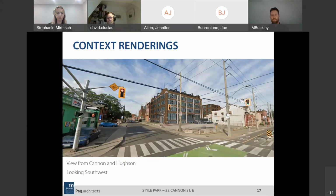That covers our approach to it, the materials that we're going to use. It will tie into that new entrance piece on Cannon Street with the ramp. Very similar materials and similar aesthetic there. I think that captures what our intent was with the addition.